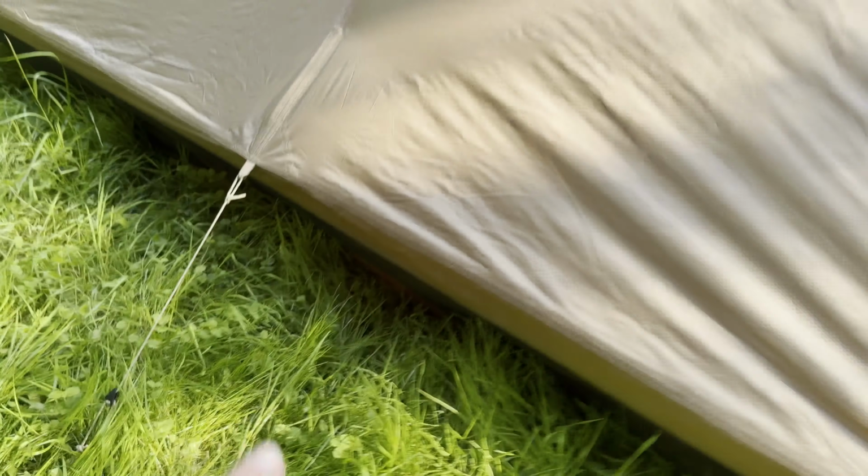And I don't think condensation is going to be an issue, and from the reviews I've seen, it isn't. So I measured this earlier. The width here, like I said, is about 1.2. This is a really wide sleeping pad I've got here. This is my Nemo Quasar 3D wide, insulated, regular.